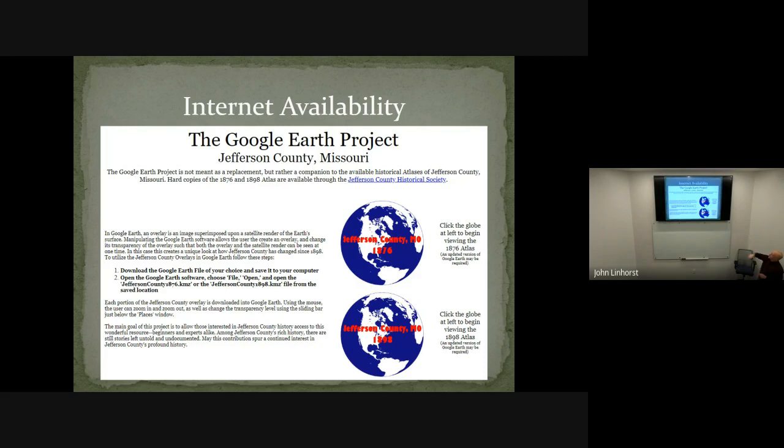But when you navigate to the Earth page, first off, you'll need to have the Google Earth software installed for either your Mac or your Windows device. But you'll click on either one of these globes, which will download a Google Earth file. And when you open that in the Google Earth product, it will then import all of those pages, at which point you can start manipulating them with your own place markers and things like that along the way.